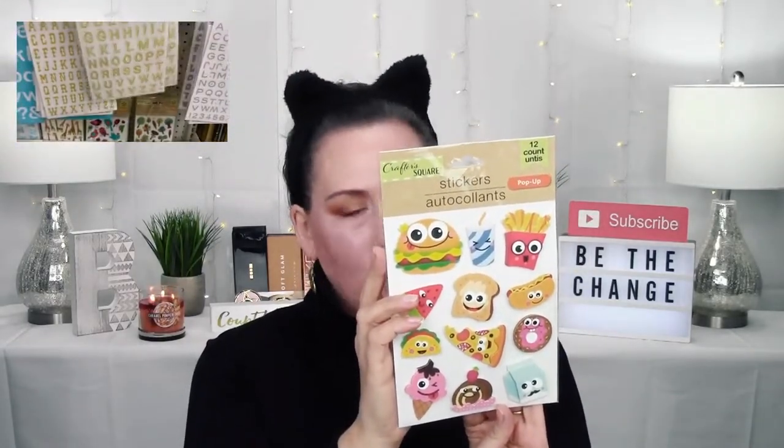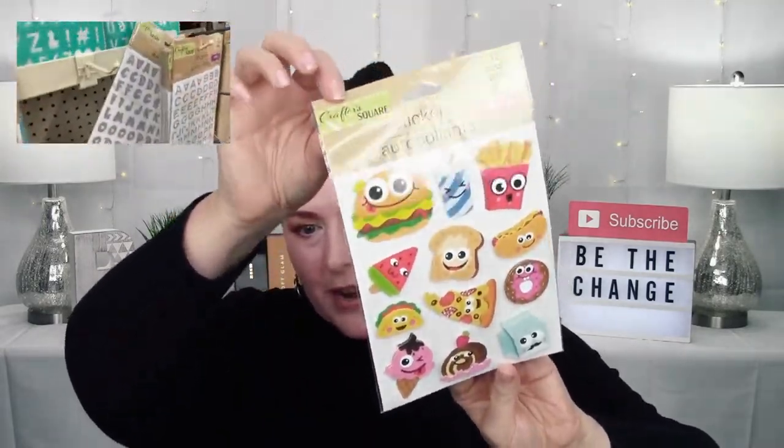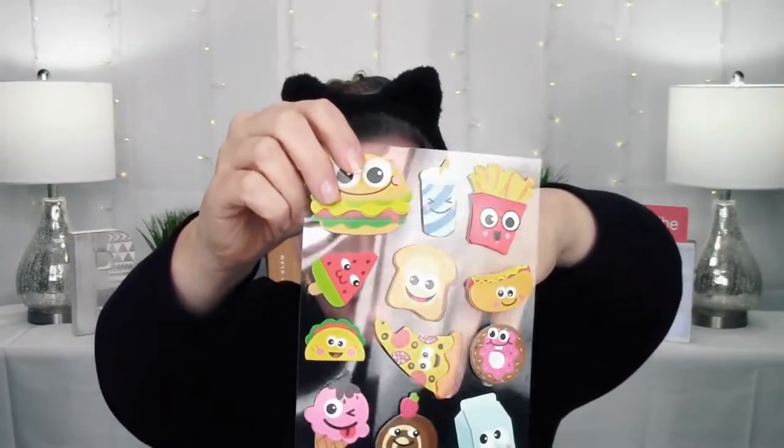I picked up these stickers. I could not resist. I have more stickers than I could ever use, but these just, they had me. They're 3D stickers and, you know, burger, french fries, sandwich. This is what they look like. They're just really well done. I love the detail on these. A little taco. I mean, how cute are these, you guys?